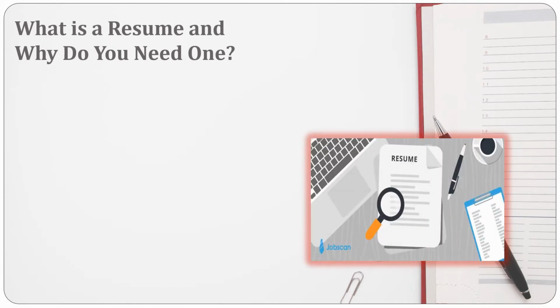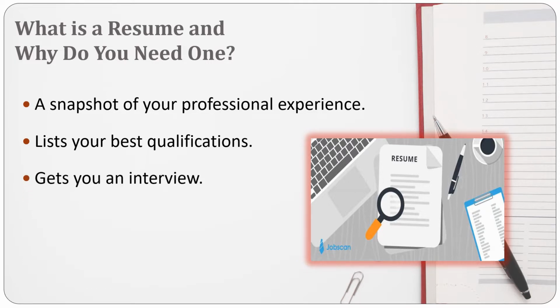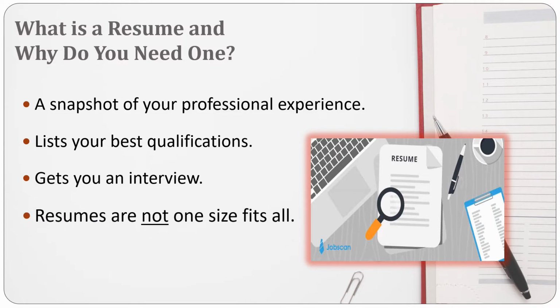What is a resume and why do you need one? A resume is a snapshot of your professional experience and qualifications that best reflect the personal and professional needs of the company to which you are applying. The purpose of a resume is to impress recruiters and hiring managers enough to land you an interview. Now, resumes are not one-size-fits-all documents. They should be targeted to a specific job or industry and should be about 1 or 2 pages in length, highlighting your education, work experience, and skills.